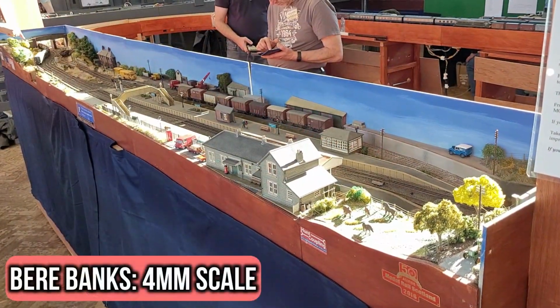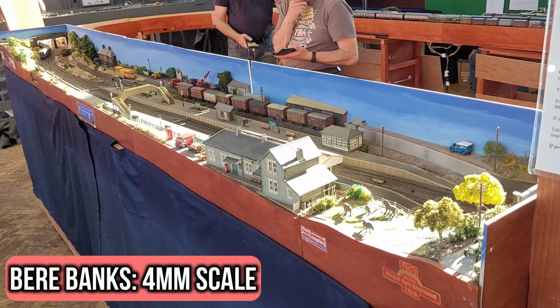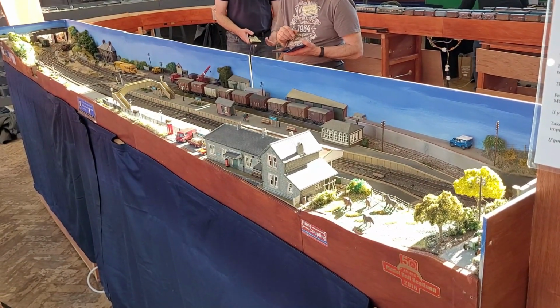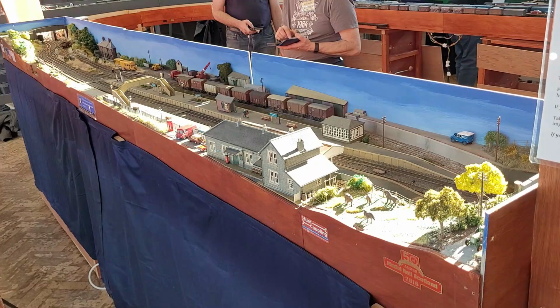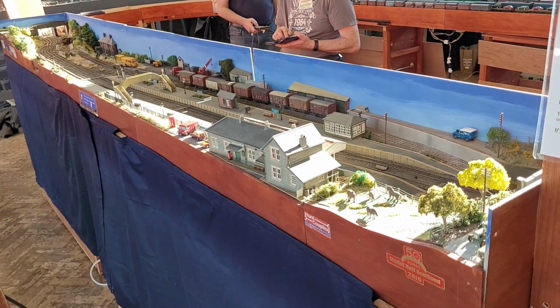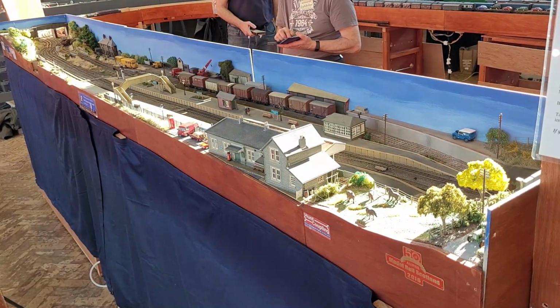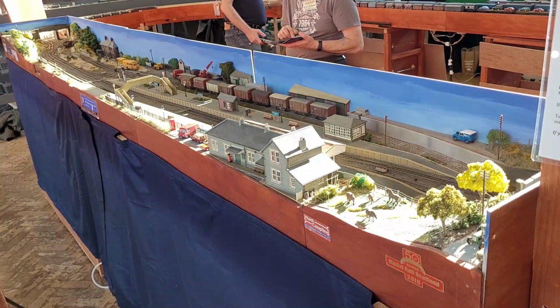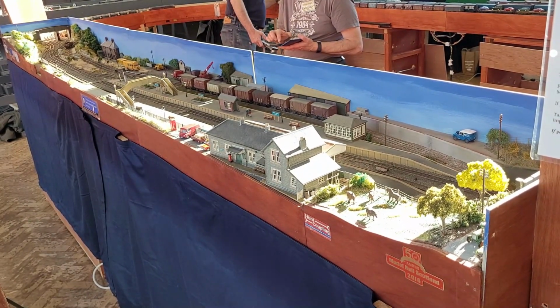Bere Banks. This 4mm scale layout is inspired by the junction station Bere Alston, west of Tavistock. The layout is a what-if layout if the line between Meldon Quarry and Bere Alston never closed in 1968 and would have been a useful alternative route at Dawlish. This layout is presented by Keith Sully.